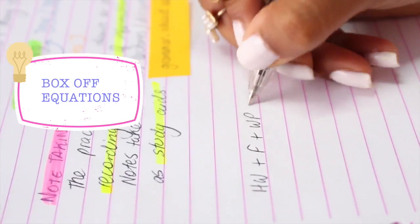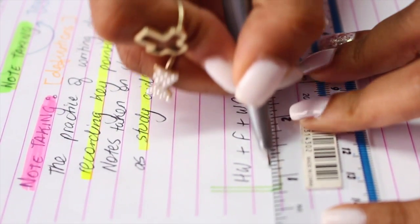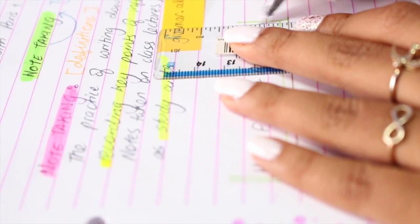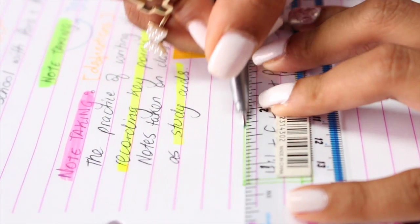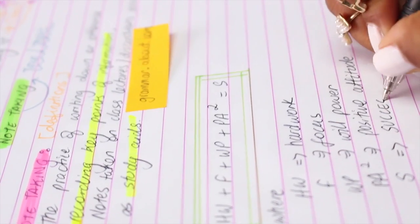For equations, like this one we made up for success, box them off. That way they'll become isolated from the rest of your notes. You really want to see them as a separate identity, so that it will always stand out to you and you'll have a better chance of remembering it.